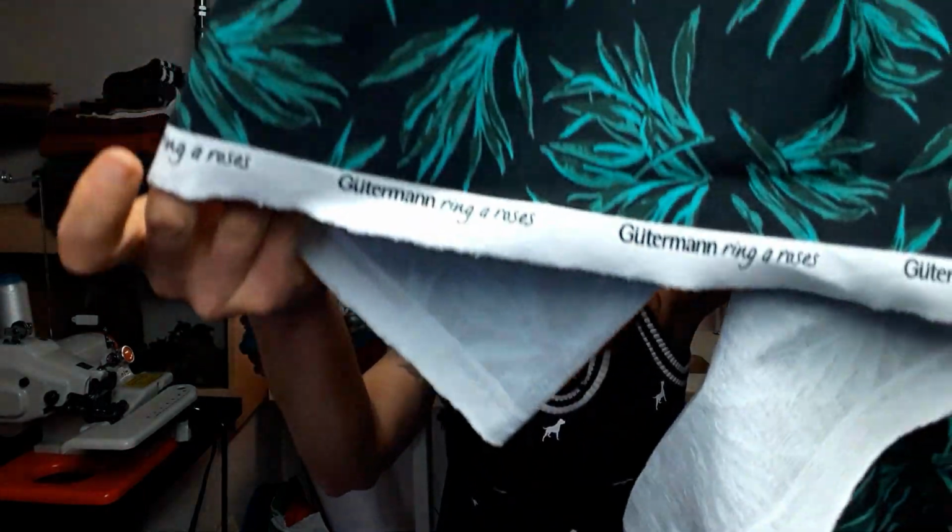This is French terry, and this one is, it's not their print. I think it's Gatteman. Yeah, it is. And you can laugh, but I didn't know Gatteman made fabric. I know Gatteman as, you know, a thread, but I didn't know that. So Ring of Roses, it's called, the print. So I'm not sure if you can see that.